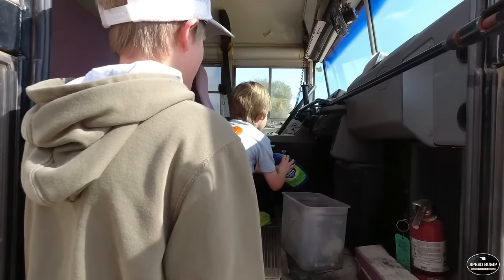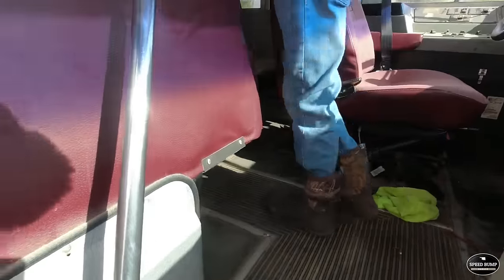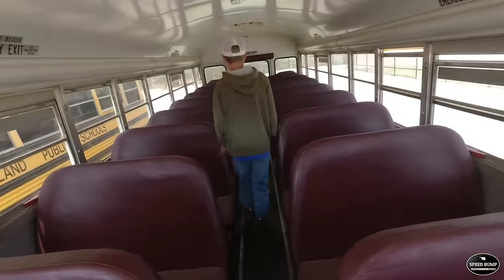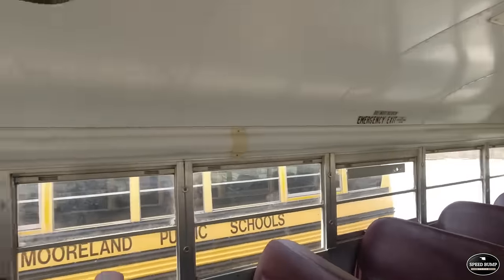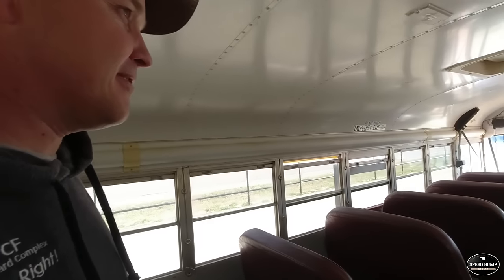So this is the bus you guys used to ride to school on? Yep. This one's a little bit longer. Did you guys tear any of the seats up? No. I'll take this one. It doesn't have any seats. Right. Yeah, no seats. Let us know in the comments if you think we need a bus. These two boys have actually ridden to school on this bus before. So that would be neat if I was going to have this one.